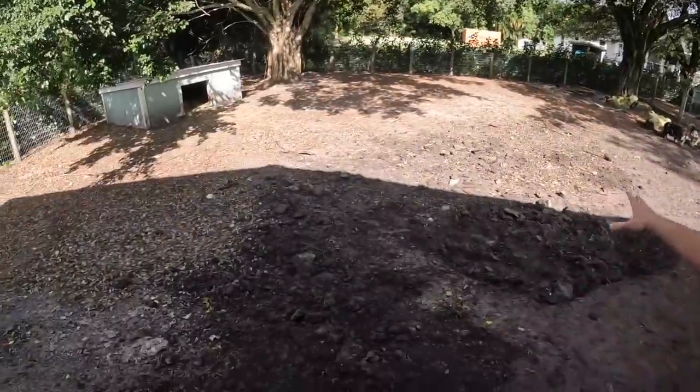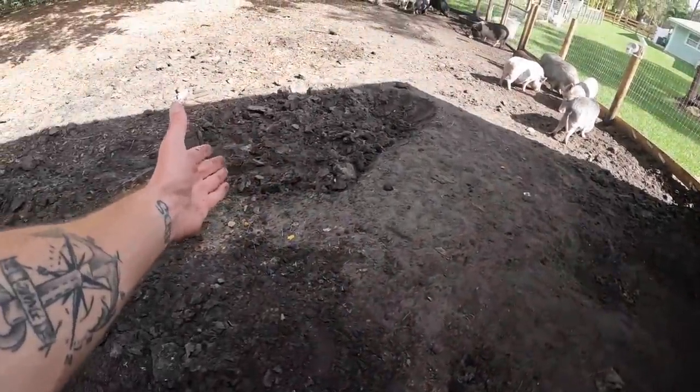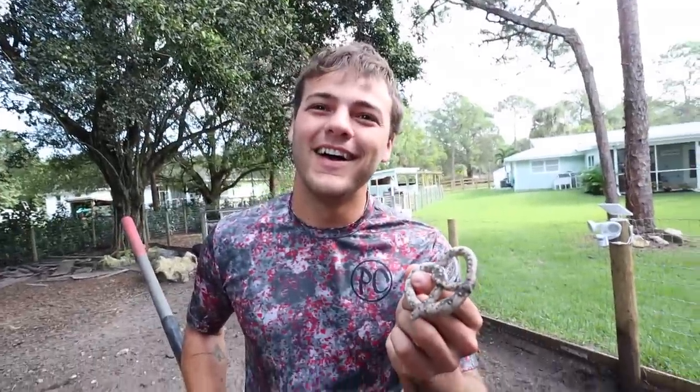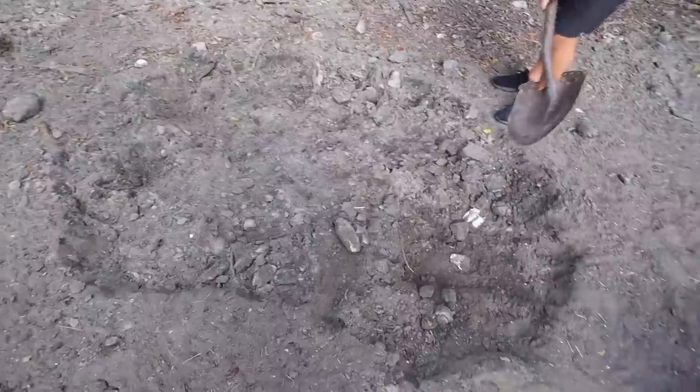So far, so good. It's looking nice, but big news, we found this while digging. Believe this is a Coke bottle from the 1900s. So we're gonna preserve that and continue digging. It's the next morning. Found a pretzel. I don't know what this is. It looks like a dog toy. This is our pond so far.